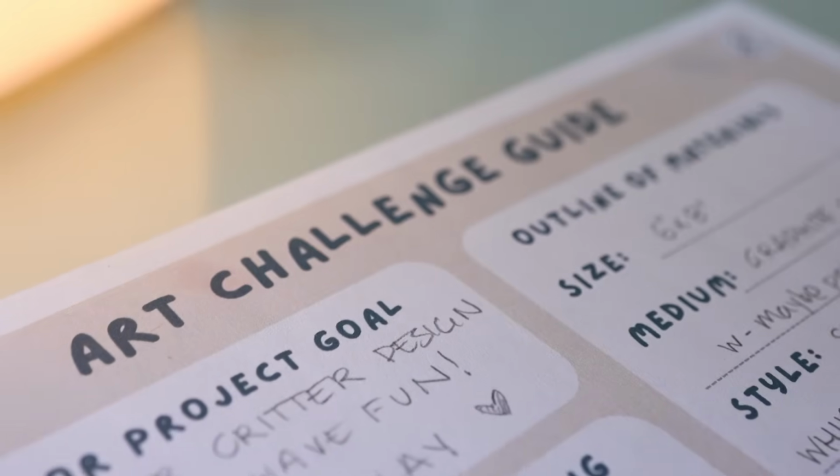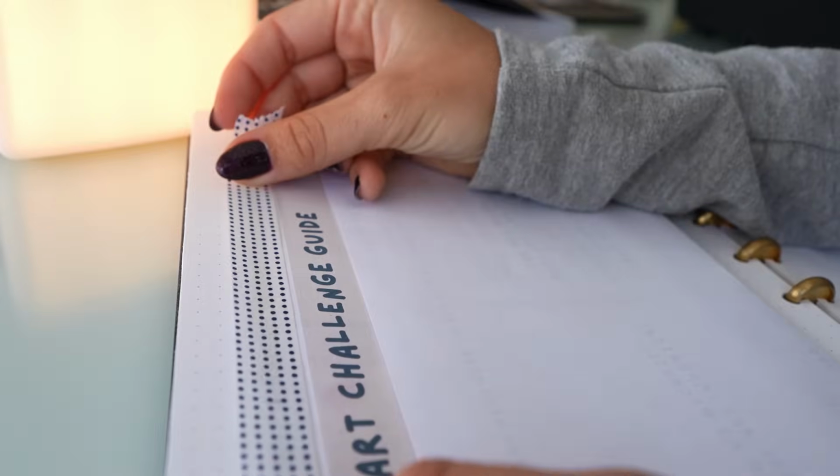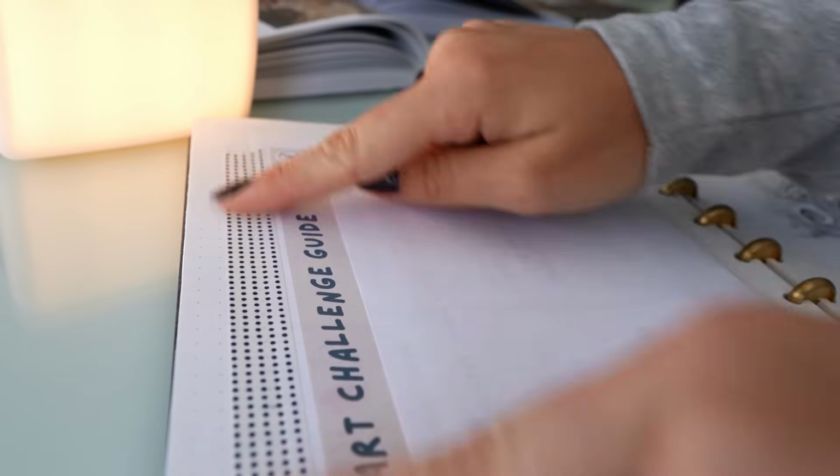As you know, every October I do a series. Many people do some art challenges like Inktober as well, but I like to make my own prompts and really push the creativity. Now, it's a super busy month for me.